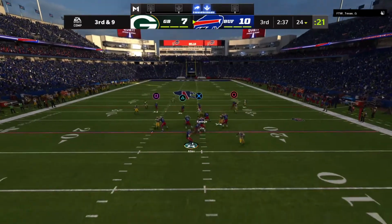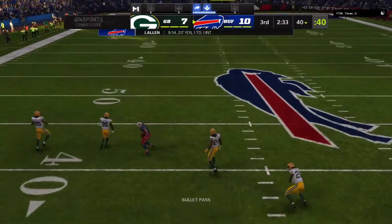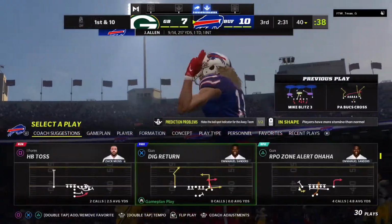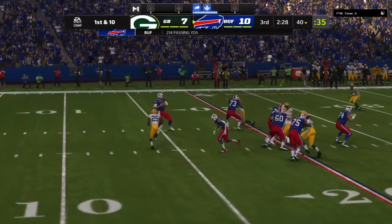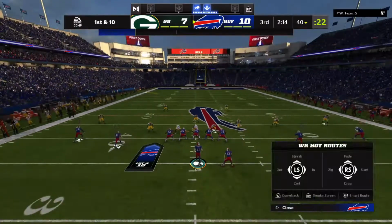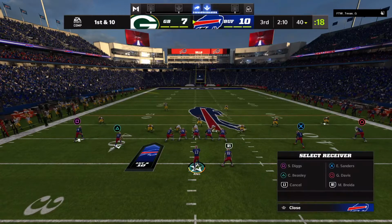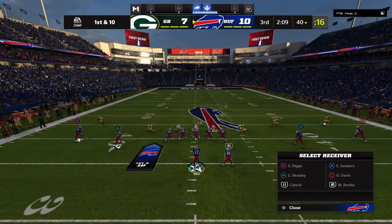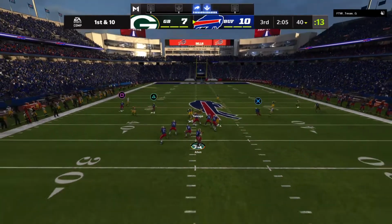On play action, Allen. And this one caught by Beasley. And he is going to have a Bills first down as they're able to get the 3rd down conversion. And give him 17 yards that time as that'll move the chains. 1st and 10 at the 40-yard line. Play action. Now it's Allen.